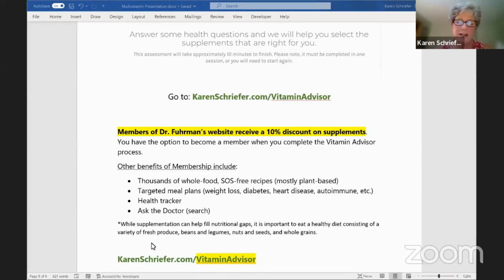Okay, and my asterisk here is that while supplementation can help fill nutritional gaps, and I'll say it again, it's important to eat a healthy diet consisting of a variety of fresh produce, beans and legumes, nuts and seeds, and whole grains, because a multivitamin isn't going to save you from disease all by itself. You need to do your due diligence every day.